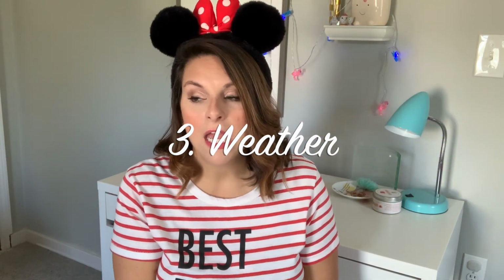Tip number 2, check the weather. I know that seems silly and obvious, but you would be very surprised by the amount of people who show up without ponchos. There's a rainy season in Florida, and it tends to be in the hotter, warmer months, where it just pours for 10 to 30 minutes a day, and then it goes away. But there are hundreds, arguably thousands of people who run out of the parks immediately to go back to their room to dry off and figure out what to do with the rest of their day. Don't be those people, friends.